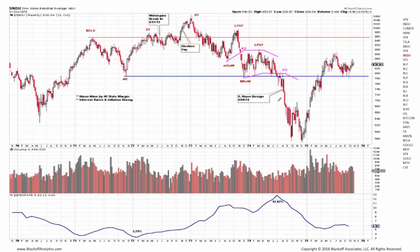So I was thinking about the election, and I really want this discussion not to be about politics. I want it to be about tactics and about analogs, because, especially when it comes to the market, I'm not political. I don't think in a political way. I think in a tactical way. So I'm having a discussion here a little bit about politics, but I'm doing it because I think there's an analog here. Very briefly, you can see the Watergate break-in occurred in June of '72, and I have an arrow to the week where the break-in occurred.